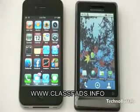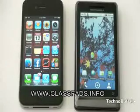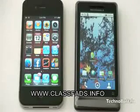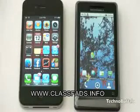For text messaging, you can get 1,500 texts for $15, 200 texts for $5, or unlimited for $20. So pretty decent value there for text messaging. And for data, they do have this new DataPlus plan. You get 2 gigabytes of data for $25. And if you want to add tethering, you've got to tack on another $20, for $45. So essentially, all in, with a brand new 16 gigabyte iPhone 4, you're going to be paying about $310 before taxes out of pocket.